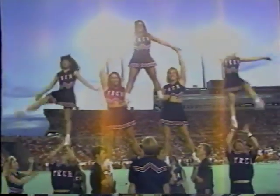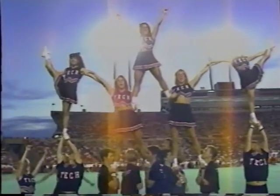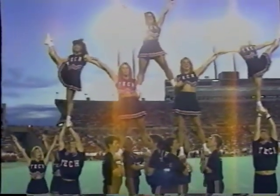And while the cheerleaders celebrate, let's go down to the halftime Red Raider locker room and listen in on some of the plans.